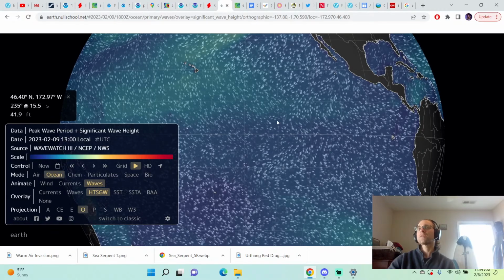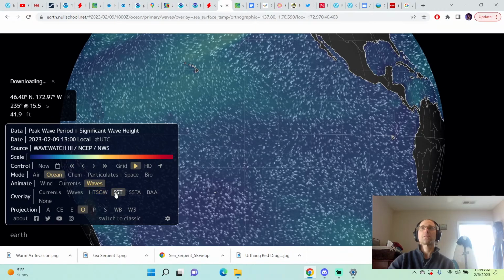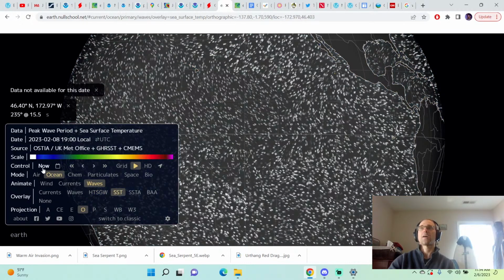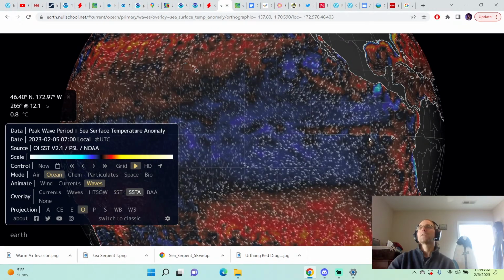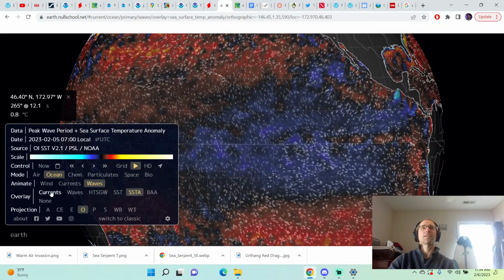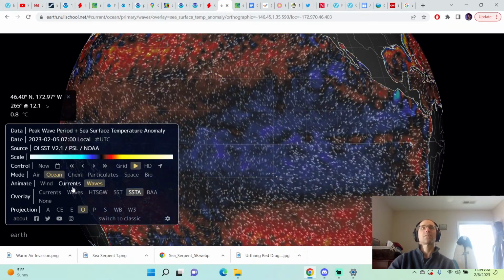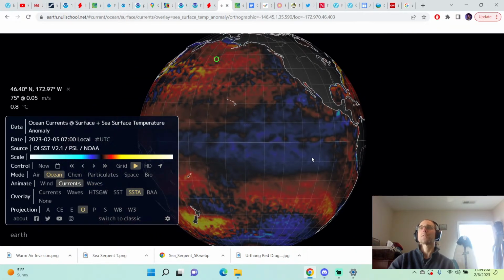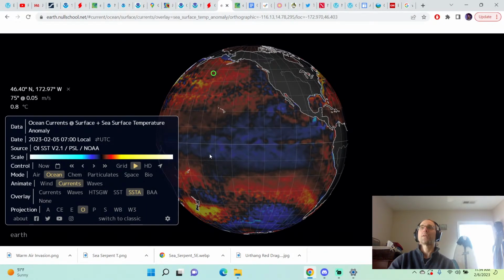And this, let's go to the ocean temperature map here really quick. Let's go to sea surface temperature and we'll go to now and we'll go to anomalies. Okay, so you see this big blue pool here? That's an indicator of La Nina. So let's go to currents. Sorry, I'm trying to make it more visible for you guys. So you get like this cool blue pool out here in the eastern equatorial Pacific.